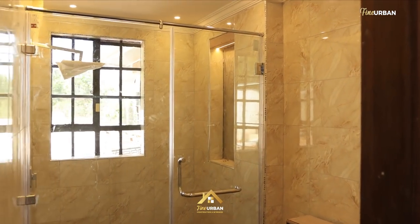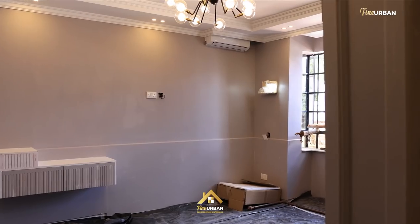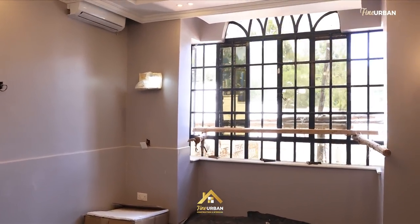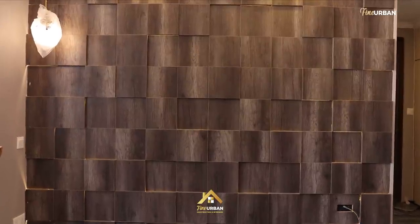Again, beautiful finishing in the bathroom. And look at the look. I like that every bedroom has its own color scheme. Absolutely. One is different from the other.